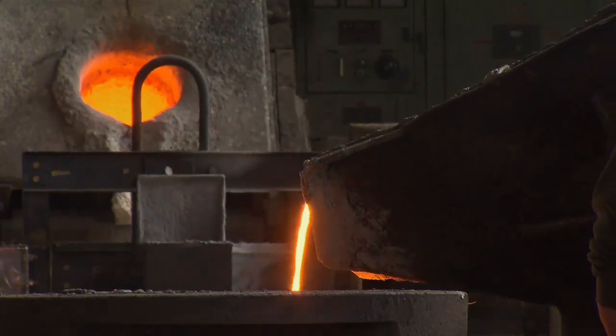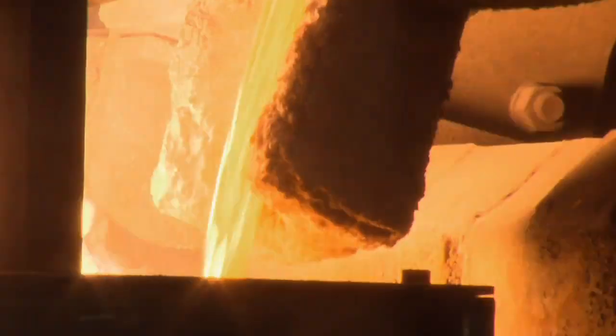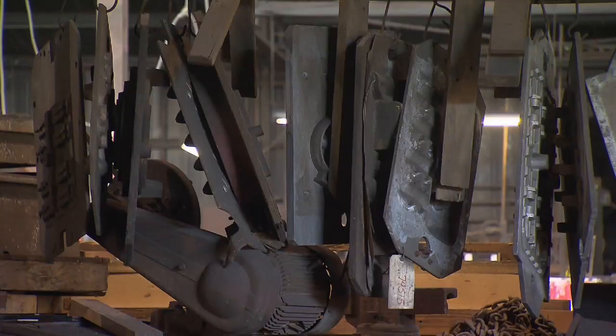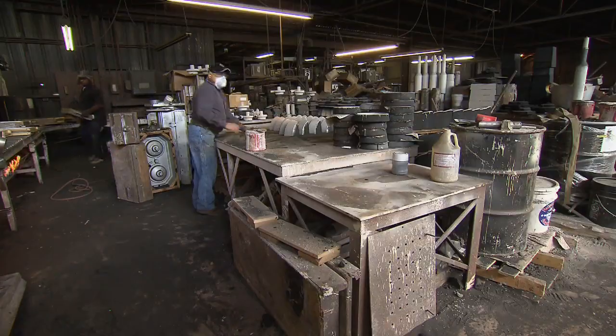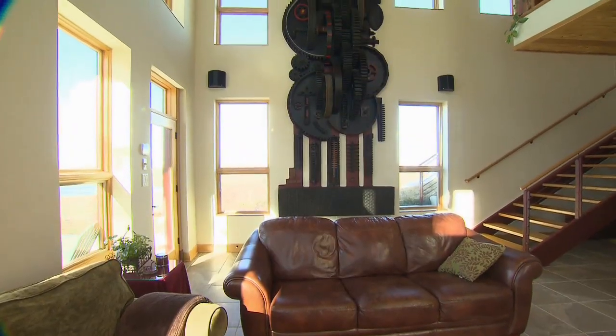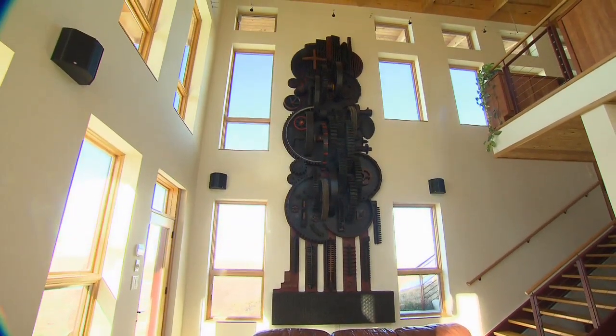Actually, they make just about anything their customers want, from special machine parts to decorative ironwork. By melting and molding mounds of scrap metal into thousands of practical as well as decorative products, you might say the foundry truly is a major recycling operation. Even the forms they use to cast their diverse creations have been transformed into these stunning works of art.